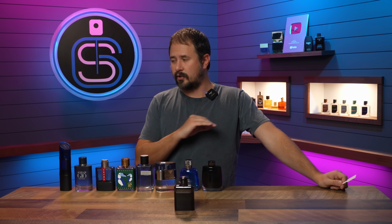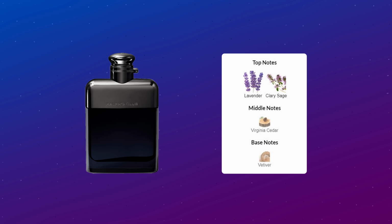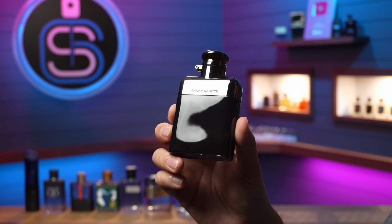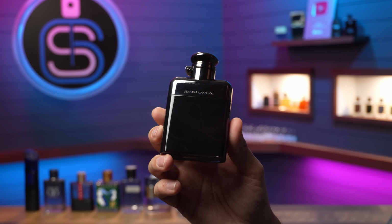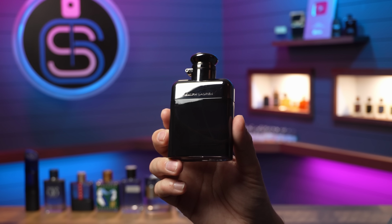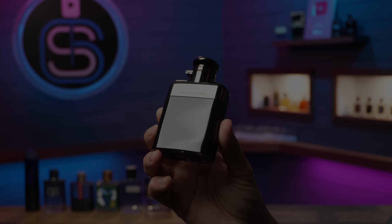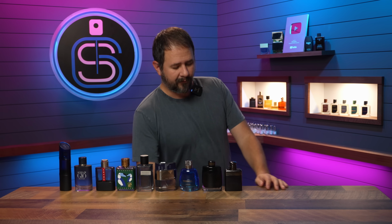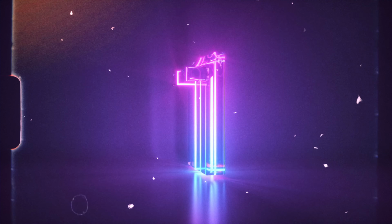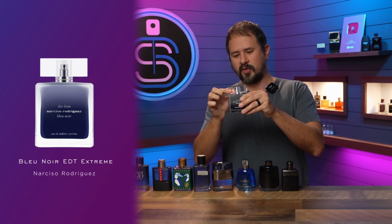This is another one that's year round. Daytime, nighttime, any season, doesn't matter. No breakdown, very simple. It's basically lavender, clary sage, vetiver, and woods. That's it. It's one that didn't get a huge amount of love from the fragrance community when it was launched, but it's one that I've always really enjoyed just as a day-to-day, versatile, easy reach type of fragrance. So this is just one of those jack of all trades type of fragrances, and it's one that's always worked really well for me. Last but not least, Narciso Rodriguez Bleu Noir For Homme Eau de Toilette Extreme.